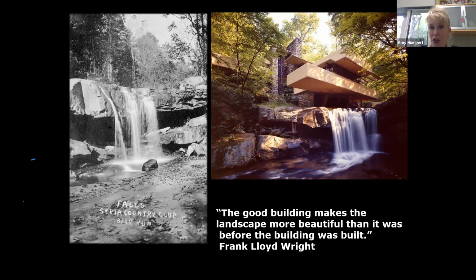The entire project was $155,000. A lot of money back then. An average 3-bedroom brick house in Pittsburgh was maybe $5,000. So it was a lot for a vacation home.